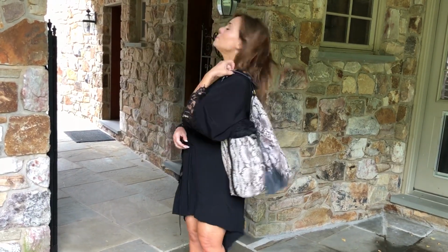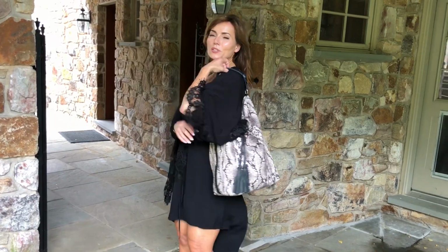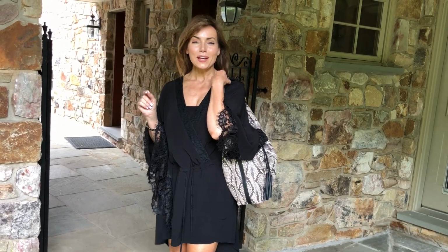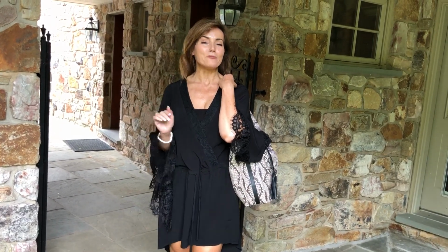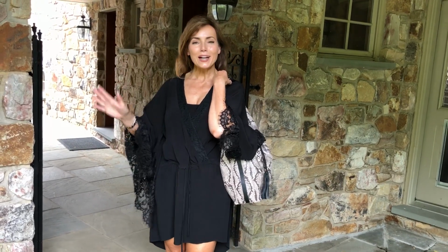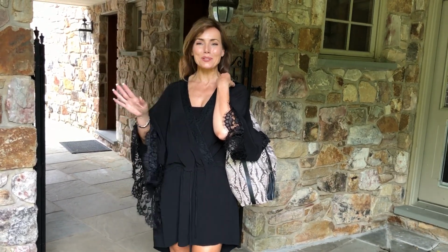It's a great style, goes right over the shoulder, lots of room, love the drawstring in front. It's going to store a lot, it's going to be lightweight on its own, and it's going to be the bag that really makes your outfit, because in the summertime we all go a little more casual, right? It's hot, you don't want to go to all the trouble, you just want it to be simple.